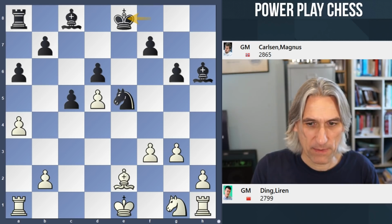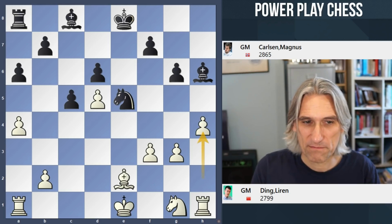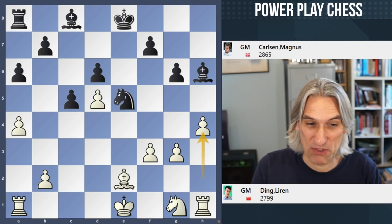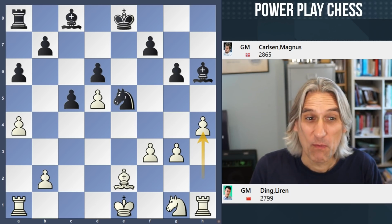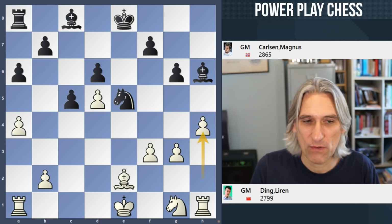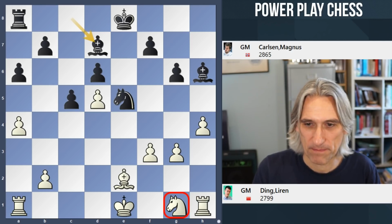But I suspect, as I said, Ding was playing very quickly. He must have reached this position on his computer and it probably just said better for white. But then he had to work out at the board, why is this better for white? How should he play? So he played h4, and that will allow this knight into the game.